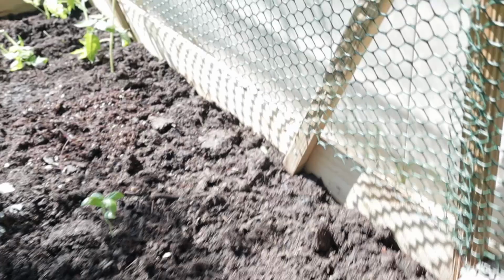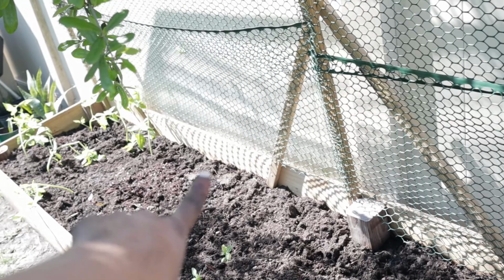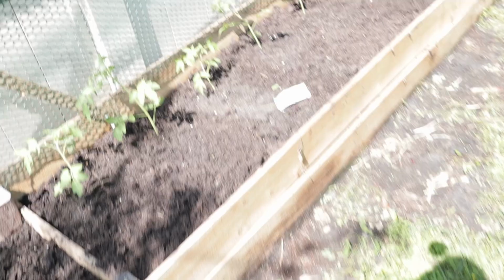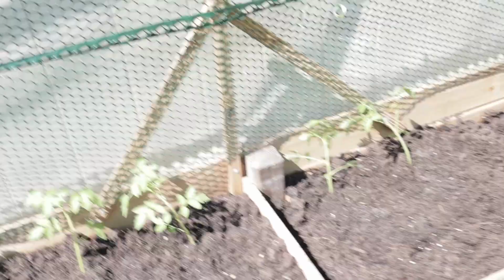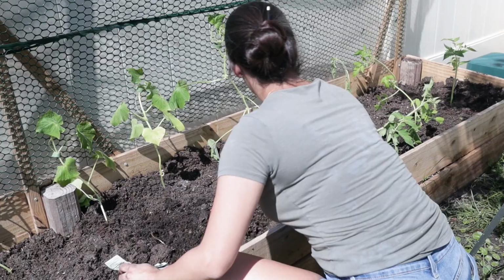And then in between the tomatoes and in that little back corner as well, along that row here, I'm going to go ahead and sprinkle in some parsley. Don't mind my hands, but I find that parsley does a really good job of companion planting with tomatoes and a whole bunch of other things actually, and prevents a lot of pests. So I'm going to get those in the ground right now.